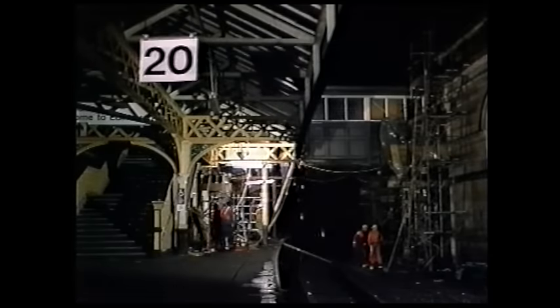Both York and Newcastle were to undergo major trackwork rationalisation schemes as part of the electrification project. Simplification of complex junctions at the station approaches had to be achieved if the speed potential for the new electric services was to be realised.